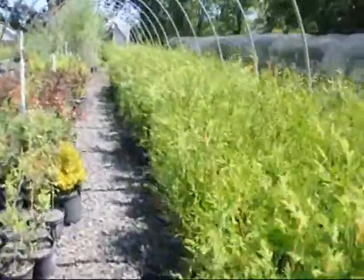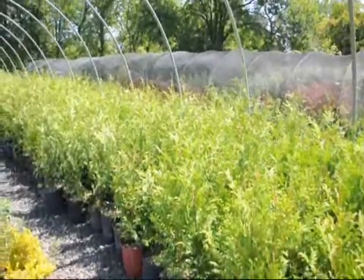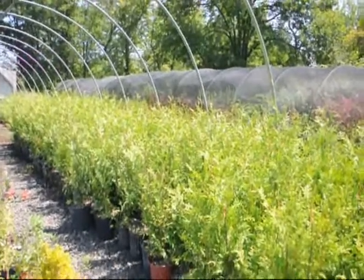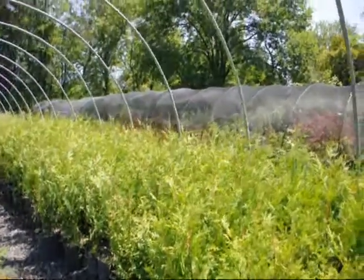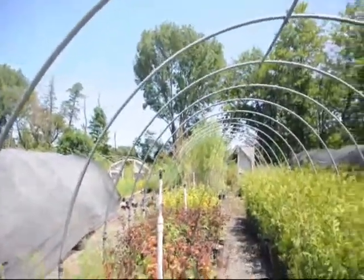And as you can see, we have about a couple hundred maybe in here. We're on Route 313 in Fountainville, PA. This is Bill Hurst at Highland Hill Farm. And we grow quite a few of these. We have many different greenhouses full of different types of trees, plants, and shrubs.